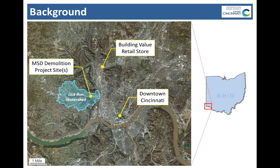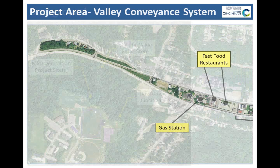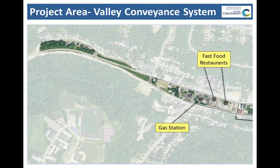So as I mentioned, there is a central valley at the bottom of the Lick Run watershed, and I've zoomed into it here to give you a better idea. This is what currently exists there today, and I'm going to let the slide start to move from west to east, moving towards the Mill Creek.